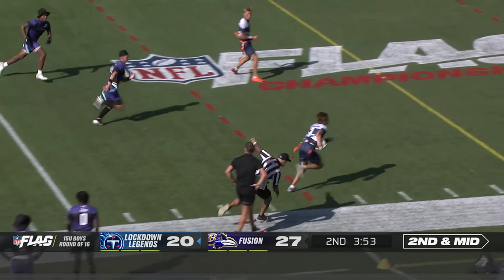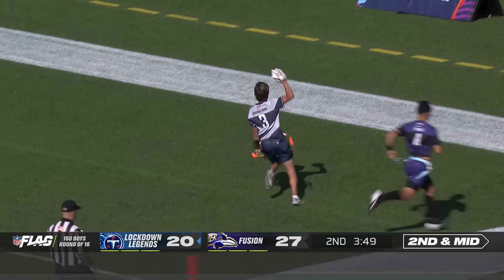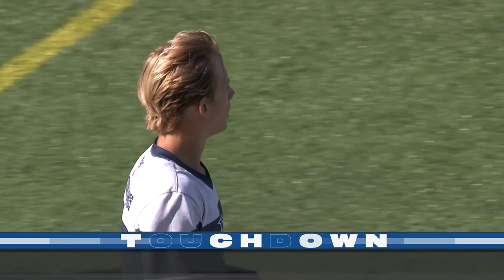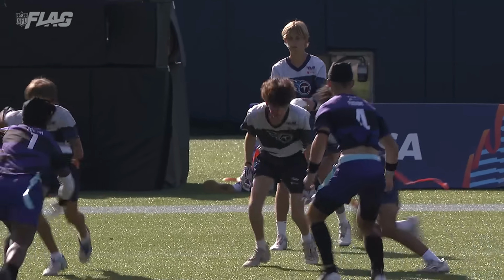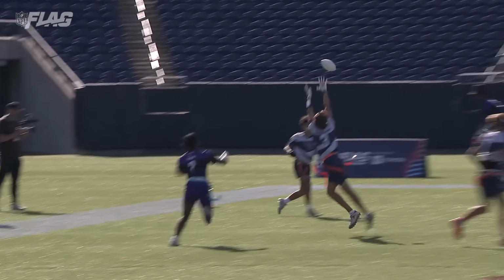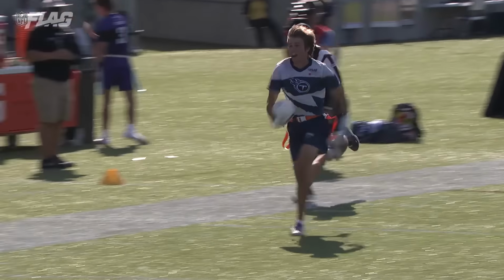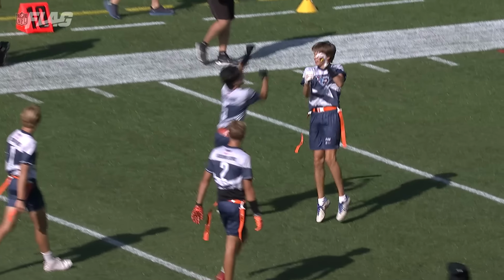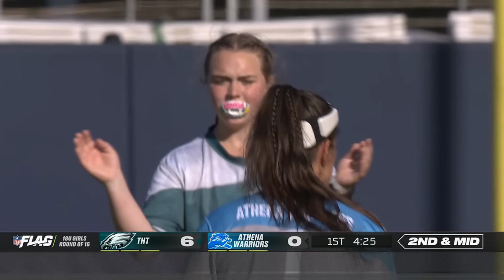Great hands, and he's free. And a sprint down the sideline, and he's in. George Case takes it the distance, a 47-yard catch and run. You see Case here, just a nice little crossing route to the sideline. Go for the ball, not the flag, and the speed shows through. You get a penalty, lose a down, and make a big play down the field.